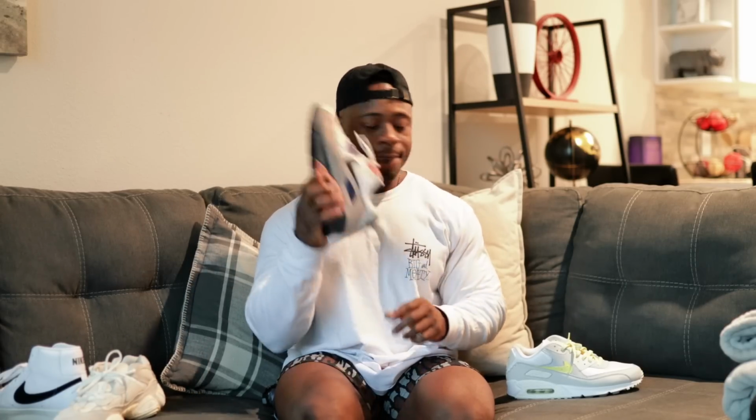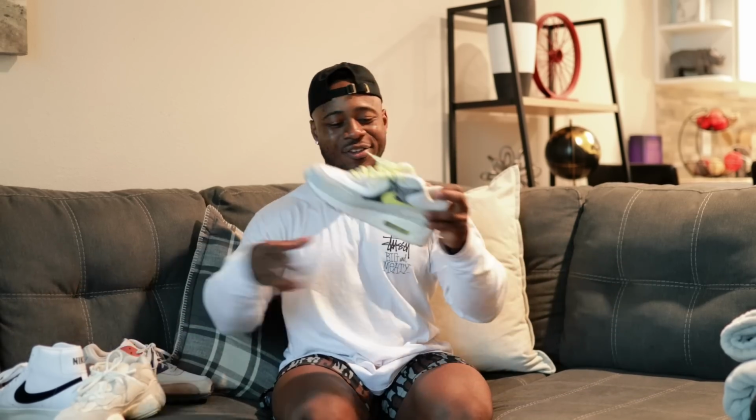Now we're going to get into the Air Max 90s that I have over here. I can't remember the exact name of these shoes. I want to call these the Deserts. I believe the Desert Storm or something like that, but I love Air Max 90s. I think the biggest thing that I like about them is the fact that they're a little bit of a bulkier shoe. They have that athletic look to it. But yeah, also, these are sleepers for me.